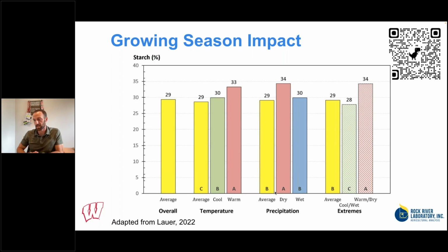As we look at starch content, we see interaction with the temperature, cool and warm seasons above or below average, and then precip also having an impact. I think the dry, so this is starch content, just looking at our grain to stover ratio largely.